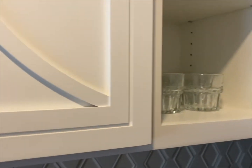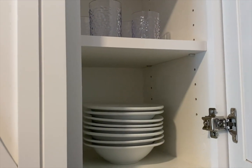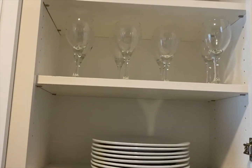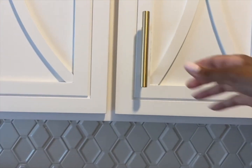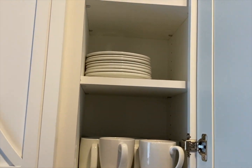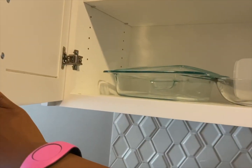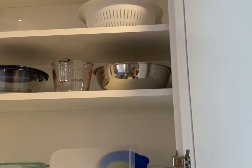These are decorative, nothing is open in there. Here you have glasses, and over here some more glasses, bowls, everything that you would need, pretty much the same as the Airbnb setup. Some wine glasses, larger plates, your coffee mugs over here, smaller plates, and let's see what's here. Oh, okay. So colander, your heavier cookware, measuring cup, etc.